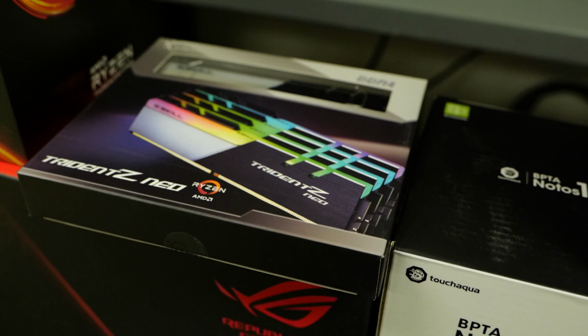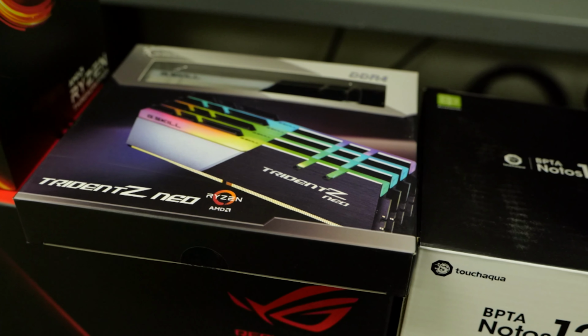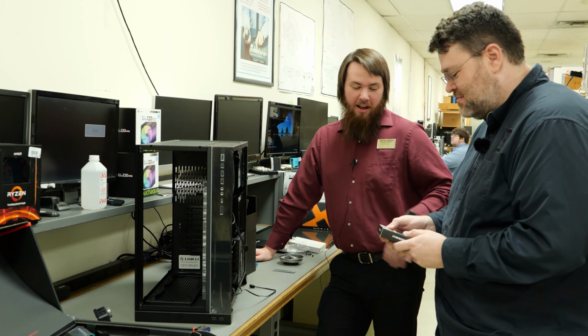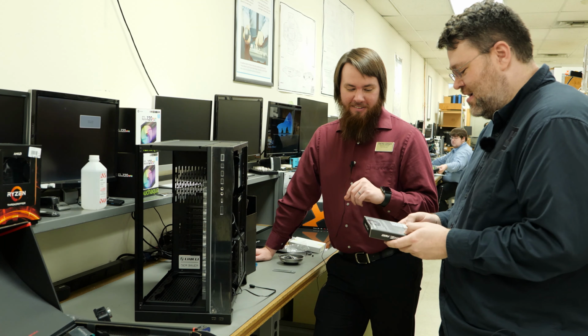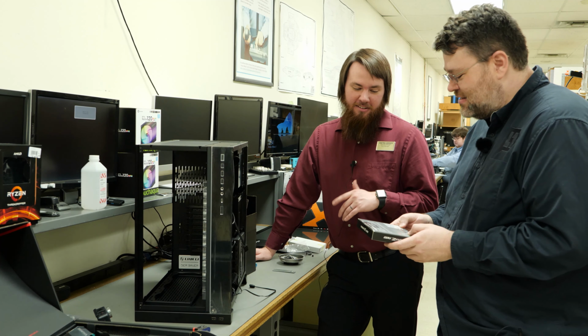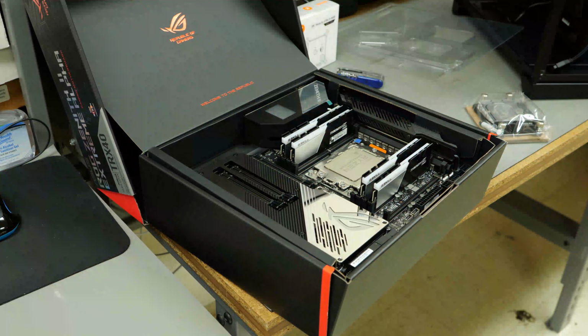So we got the G-Skill Trident Z Neo. This is a 3200 kit, 128 gigs in 4 sticks. Fast, yeah. I mean, there's faster, but at that capacity and whatnot, getting up to 3600 even is going to be a challenge. CL 16, 18, 18, 38, that's pretty fast.